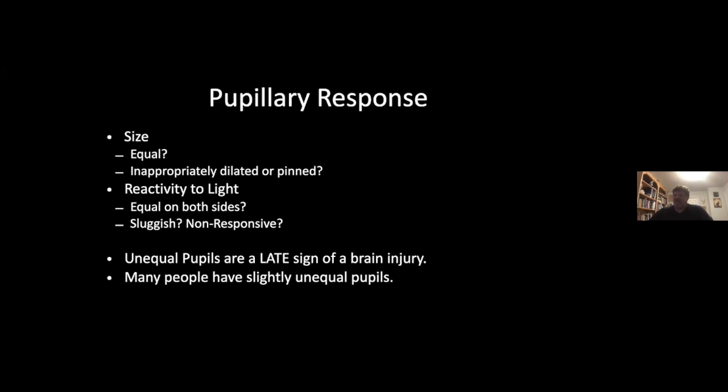Having said that, it is important to remember, some people have slightly or wildly unequal pupils. Some people have glass eyes. I have not yet done this myself, but I do know of at least one person who has shone a light into an eye and diligently reported that the left eye was non-reactive to light when in fact the left eye was a prosthetic. It's great for a laugh afterwards, but don't forget that.